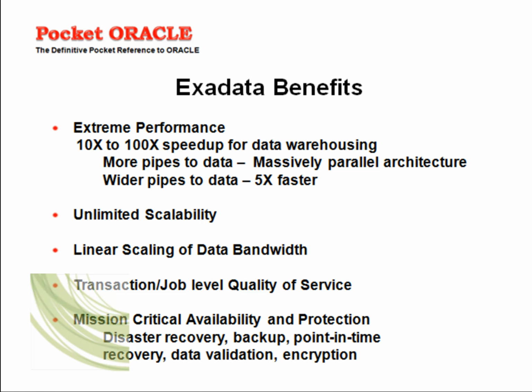So how it does this is it has more pipes to data, it has wider pipes, and it encompasses the massively parallel architecture. And like the regular Oracle database, it has unlimited scalability, linear scaling of data bandwidth, and the standard Oracle quality in transactions and jobs, and mission critical availability, data protection, disaster recovery, backup, point-in-time recovery, validation, and encryption. We can use everything from the regular Oracle database, Data Guard, RMAN, everything. Every concept is applicable with Exadata here.